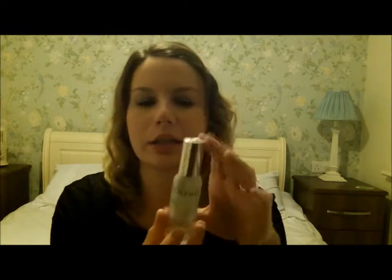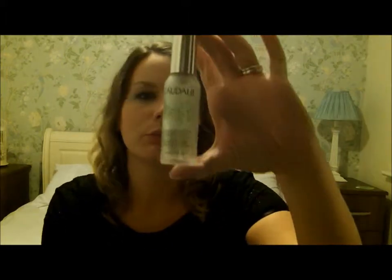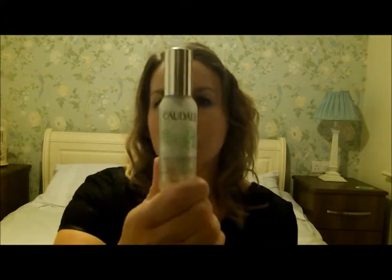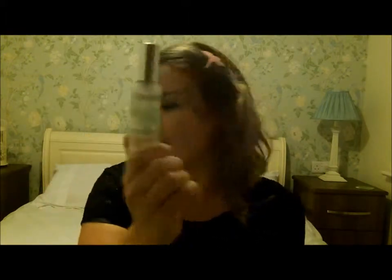So yeah, it's a good product. Probably would repurchase, but I'm not rushing out to repurchase it. It's just one of them products where loads of people rave about it so much that you think, oh yeah, it's going to be fantastic and I'm going to absolutely love it. But that's sort of not been the case for me in a way. I do think it's a good product, like I've said, but yeah, probably not going to rush out and buy it, but will repurchase at some point. So yeah, that's the Caudalie Beauty Elixir.